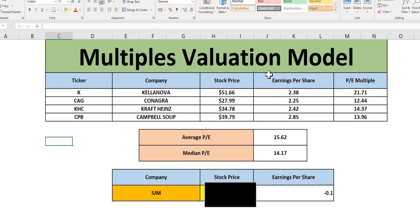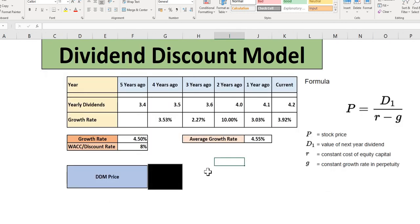Now this then applies to the multiples valuation model, where we have companies in a similar sector and size. We'd get their average PE and then multiply that by the earnings per share. But again, because it is negative, it isn't one that's relevant. So we're using two models to value SJM.